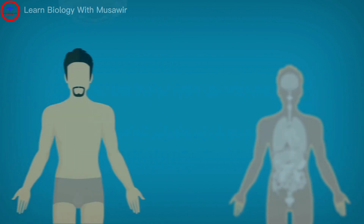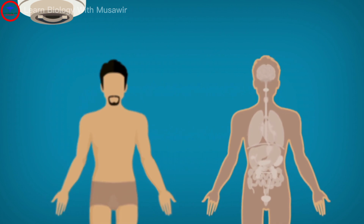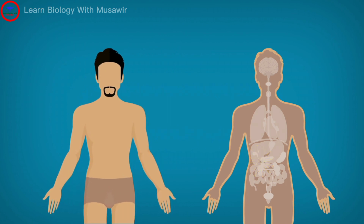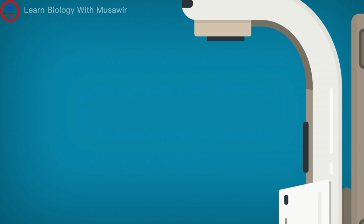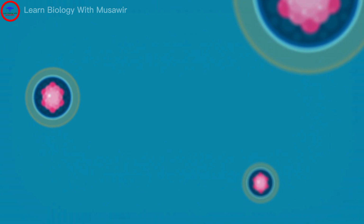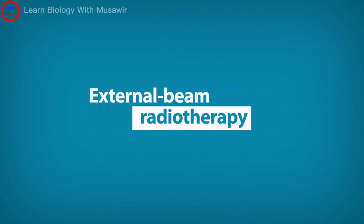Radiotherapy can be given from outside the body, known as external beam radiotherapy. It can also be given from within the body, known as brachytherapy. Some people with cancer benefit from both. External beam radiotherapy typically uses high-energy X-rays given from a machine called a linear accelerator, and these X-rays destroy the cancer cells. With brachytherapy, radioactive material is given from within the body. In this animation, we'll be focusing on external beam radiotherapy. Let's look at some of the technology.